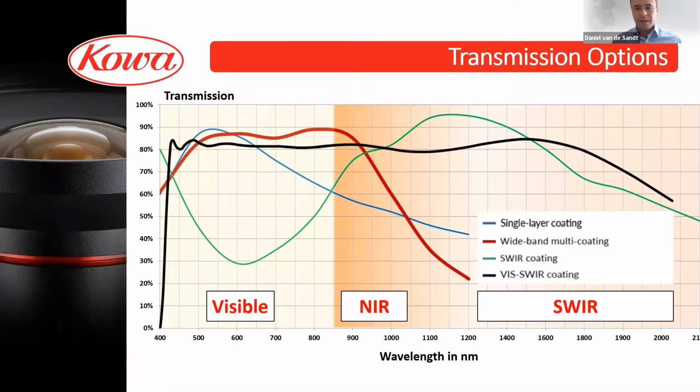And then the two other options about SWIR, which I will go into more detail about later. So if you look at the green line, you see the SWIR coating. So these are lenses specifically coated just for the shortwave infrared spectrum. So this is for customers who just want to work in the shortwave infrared spectrum. And if you look at the black line, this is our latest innovation. These are lenses with a coating all the way from visible up to 2000 nanometer up to shortwave infrared. So with these lenses, you have a transmission of the optical system from visible to shortwave infrared.